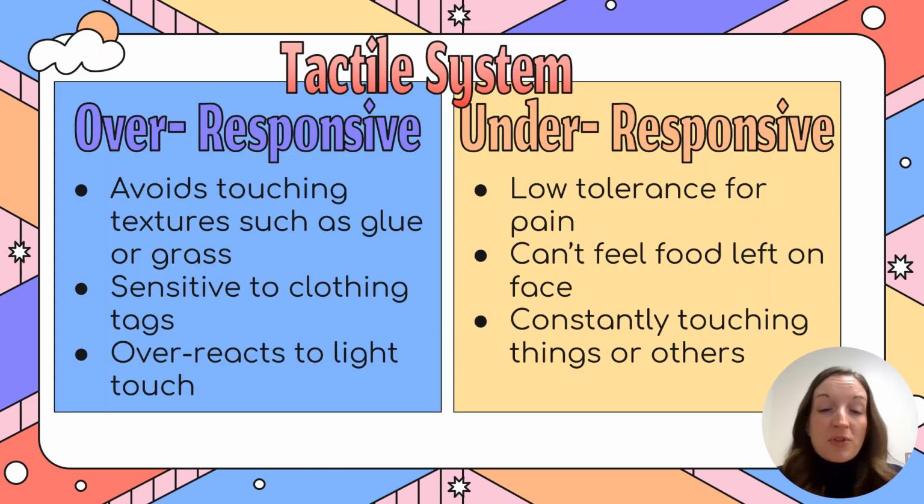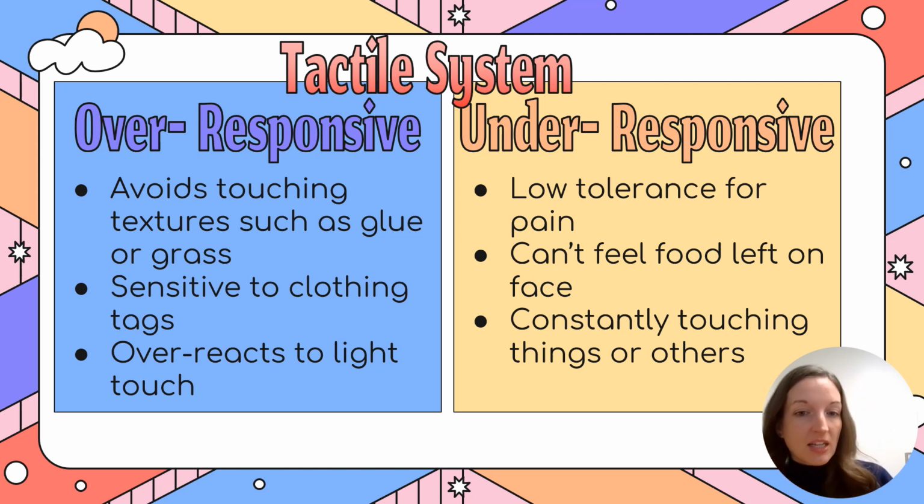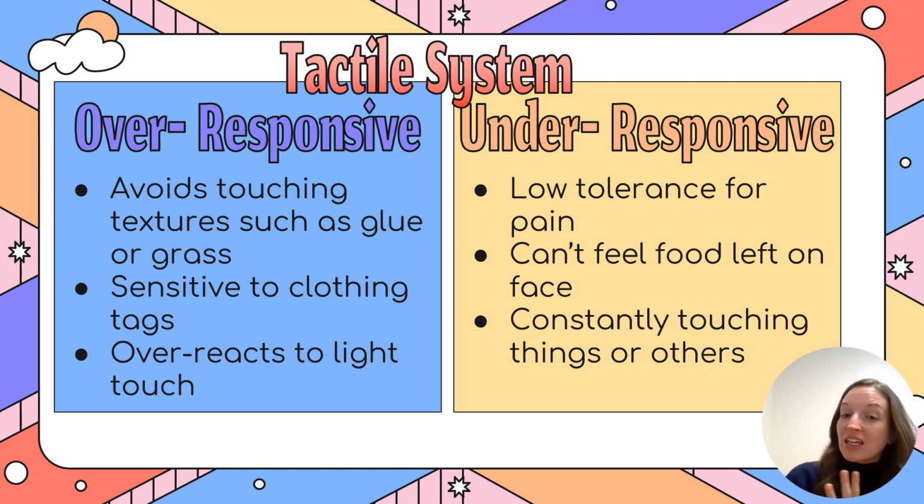So an over-responsive reaction to tactile would be a child who avoids touching glue or grass. They may be sensitive to clothing tags, very specific clothes they can wear, very specific socks they can wear, and they may overreact to light touch. So that's when somebody barely brushes up against them and they say, "Hey, you hit me."